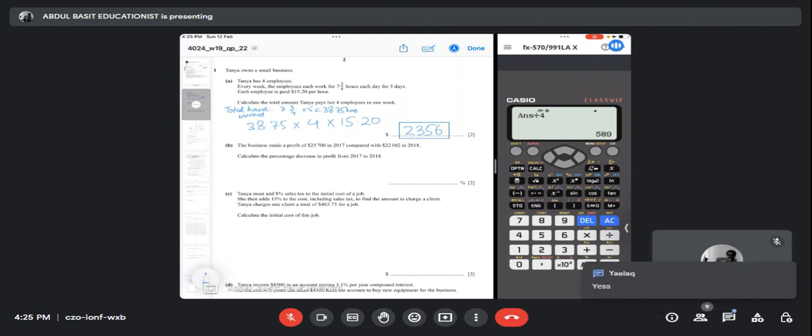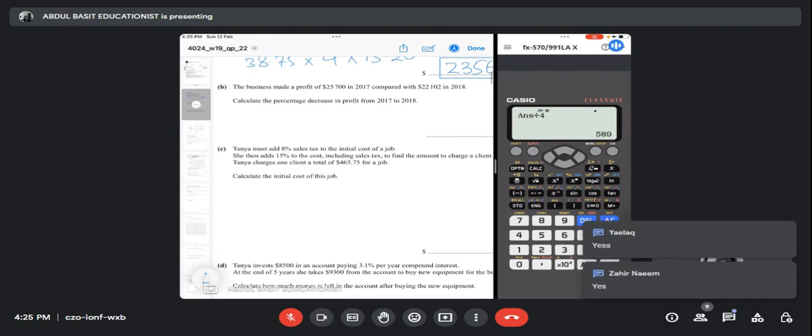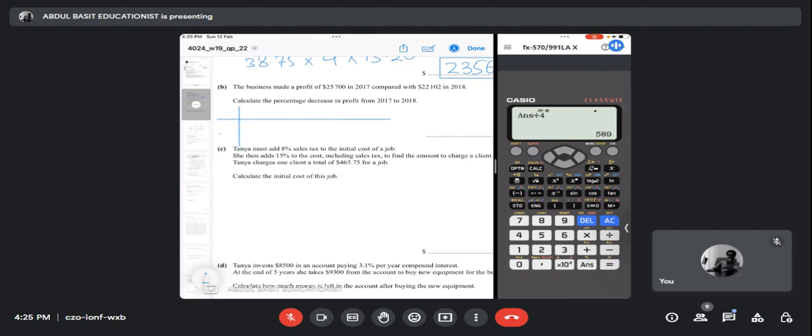Okay. Now they say that the business made a profit of 25,700 in 2017 compared to 2018. So we have technically two years. Let's make this table like that. So it's easy then. 2017, 2018. Let's read the question. The business made a profit of 25,700 in 2017 compared with 2018, so in 2018 it was 22,108.